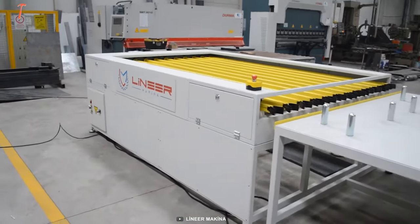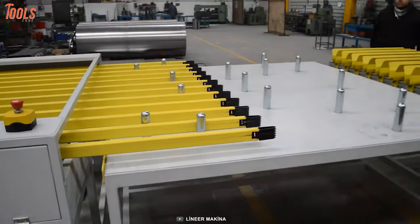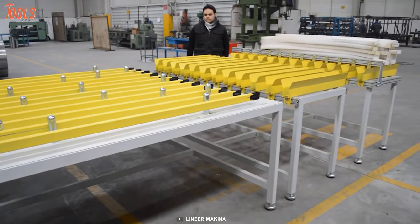Well, here's something cool. This machine adjusts BONEL springs inside the foam. Though it needs some manual moves, the rest of the procedure is fully automated.